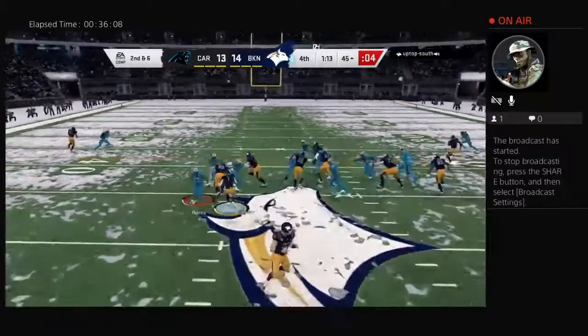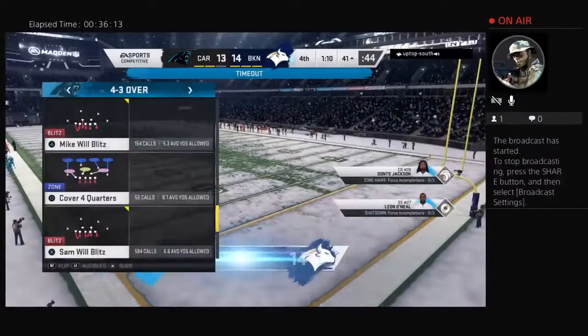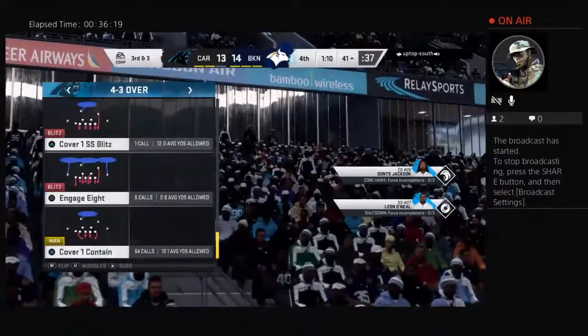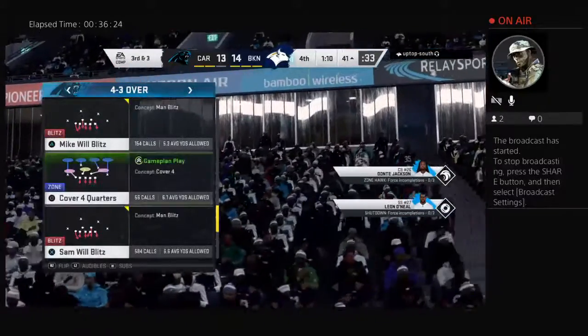Ready. They run again with Hines. 3 yards is half of what they needed. Now can they get the other 3 here on 3rd down? Now the Panthers going to use the first of their timeouts as they'll talk it over here before what will be an important 3rd down.